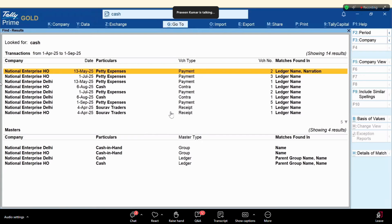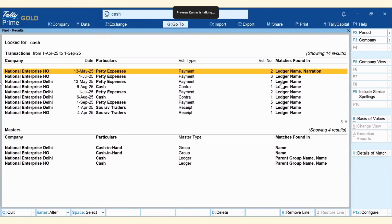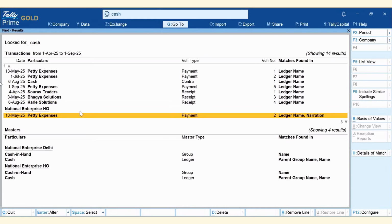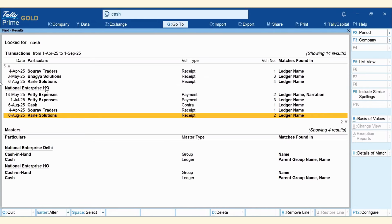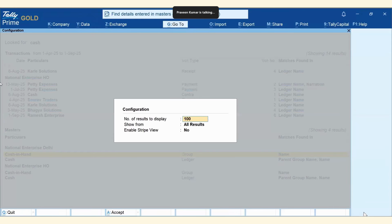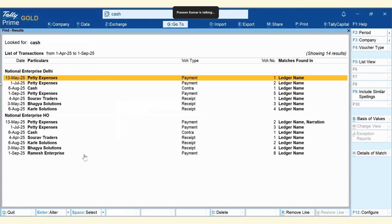So right here, petty expenses, you can see for which company, you can just immediately switch. You can see clearly the difference between the transactions and result between each company. And here it's also going to give you the complete info as to the masters, in what level it is available. Here you can also configure whether you want to filter it for transaction level only or master level only, so that your search becomes much more refined.